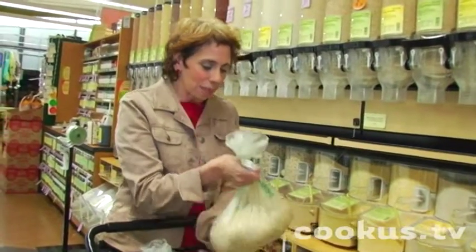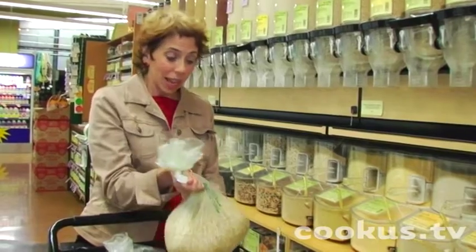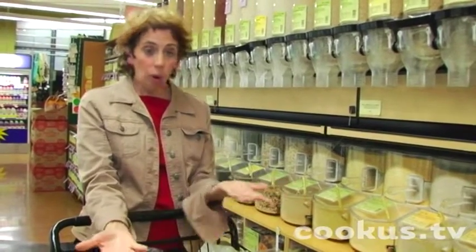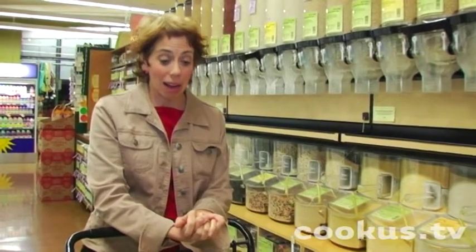Yeah, so I got whole wheat flour. Now you'll notice that most of these bags are pretty big. I've got about 5 pounds of grain in each one of these, and these should hold for about a month, depending on how many people are currently living in my house.